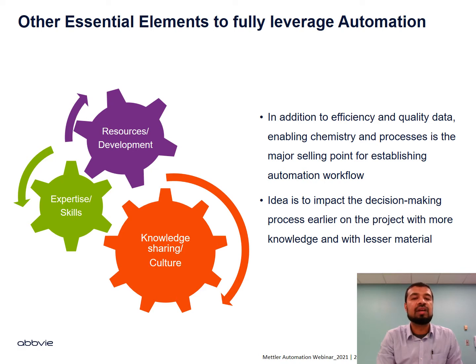And the third one is the culture. We need to create a culture of sharing between different teams and different projects. So in our opinion, these are the three major elements which need to be in the right place to leverage these automation technologies.